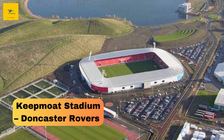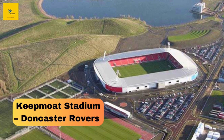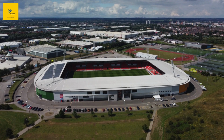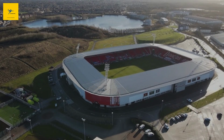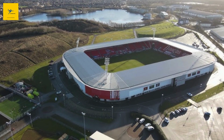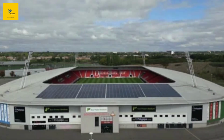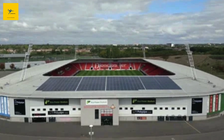15. Keepmoat Stadium. This is modern, yes, but it's also miles from anything resembling charm. Built in 2006, it sits in a flat, featureless part of Doncaster, near a lake and a retail park. The stadium's design is smart, but the surroundings are cold and vacant. There's no hum of pre-match life. You park, you walk, you enter. That's it. No historic pubs, no local buzz. Just tarmac and metal. It's a prime example of how new doesn't always mean better.